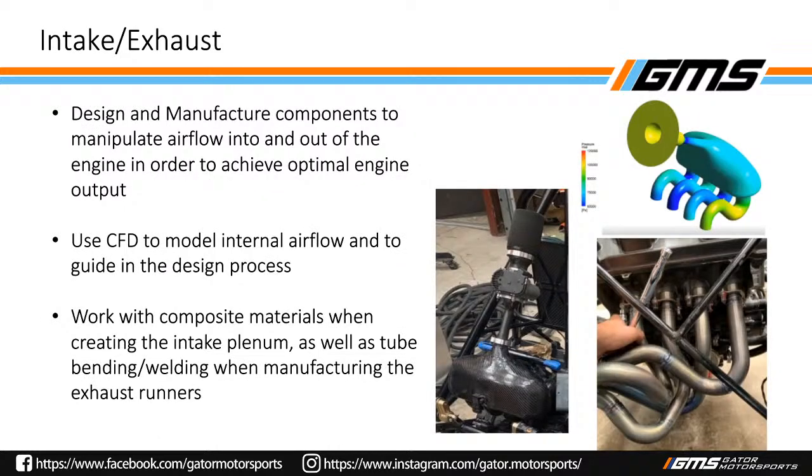For our next system, we have intake and exhaust. They design and manufacture components to manipulate airflow into and out of the engine in order to achieve optimal engine output. They use CFD to model this airflow and to guide the design process. They work with composite materials when creating the intake plenum, as well as tube bending and welding when manufacturing the exhaust runners.